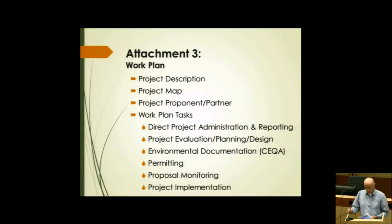And then also, the applicant should include the relevant tasks, which may comprise a task devoted to project administration, project planning or design, environmental documentation such as CEQA, and then permitting if that is necessary, a task devoted to project monitoring, and then also a task for implementing the project. Appendix D in the PSP and guidelines provides an example template that's there for the applicants to utilize as well if they want to.